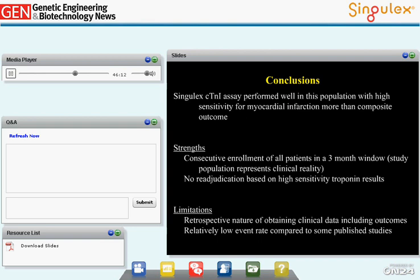I think the strengths of the study are that because of the way we enrolled patients, we were able to get a consecutive sample of all patients within a 3-month window. So I think our study population really represents the clinical reality of who we do these assays on. We also didn't exclude patients who may have had a reason to have an elevated level of troponin besides acute coronary ischemia. So we didn't exclude patients who had renal failure, for instance, or congestive heart failure.